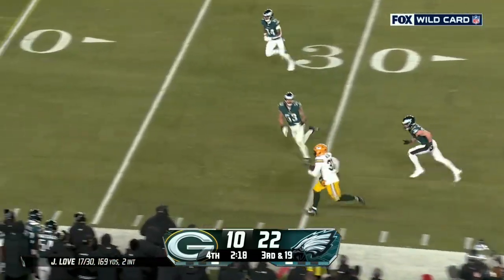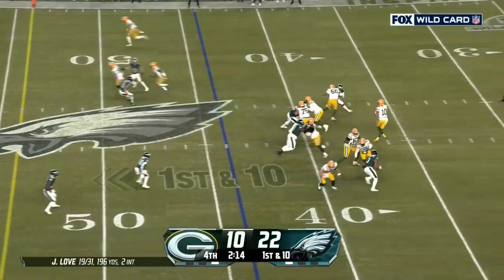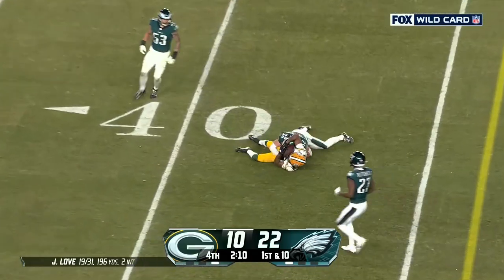Long way to go. You know what? He might actually get there, and he is going to get there. Wilson. They need pretty desperately right now. There's Love. Back to throw over the middle, and good catch.